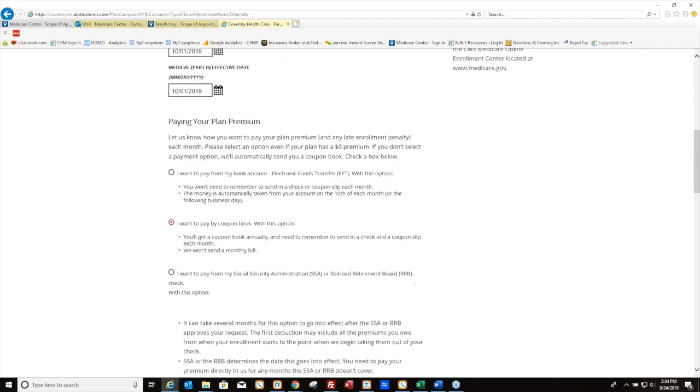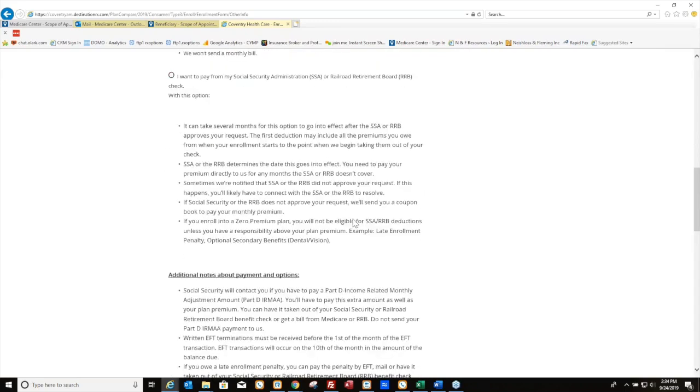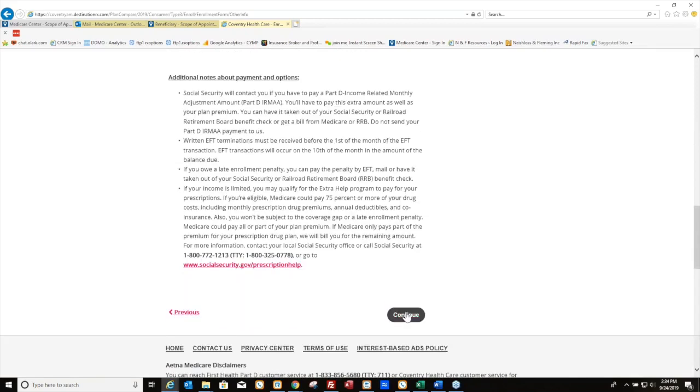We do the effective dates, paying your plan premium, whatever the carrier chooses to offer in MedicareCENTER is what's listed. So you'll see EFT, coupon book, SSA, and railroad for this Aetna plan specifically, and continuing through.